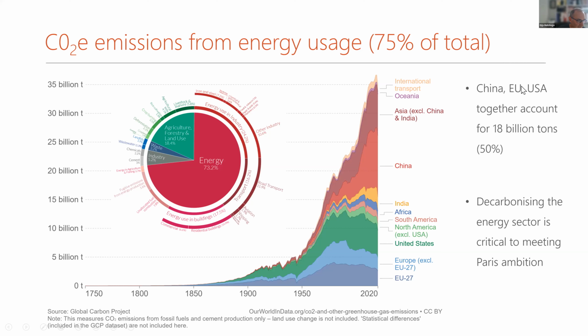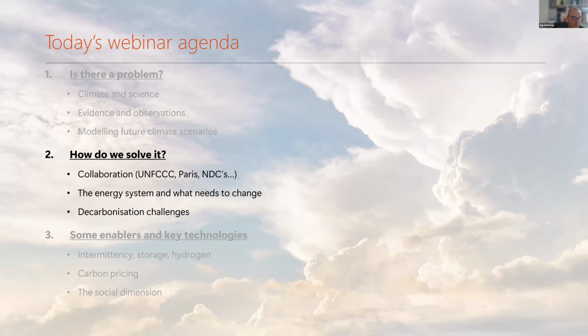So it's very important that these three, China, the European Union, and the USA, really tackle their energy transition urgently. That will have a big impact. And the other message, of course, is because there's a 75%, decarbonizing the energy sector is a critical element of meeting Paris. So, having given you all this bad news, how do we now go about solving this problem?